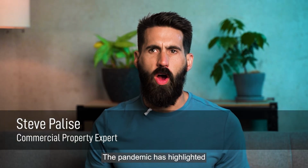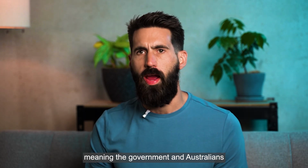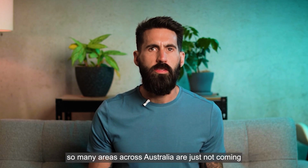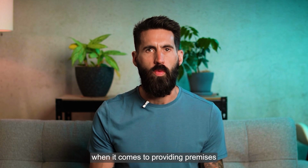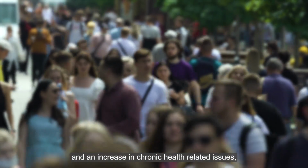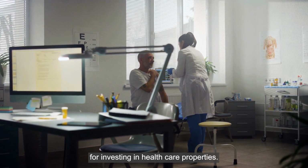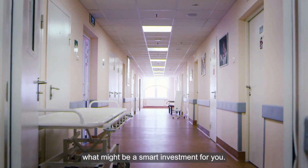The pandemic has highlighted the need for high quality healthcare, meaning the government and Australians are spending more on their health than ever before. But unfortunately, so many areas across Australia are just not coming close to meeting the demand when it comes to providing premises for this industry. Coupled with an ageing population and an increase in chronic health-related issues, you've got a pretty strong case for investing in healthcare properties. And these are just some of the reasons why it might be a smart investment for you.